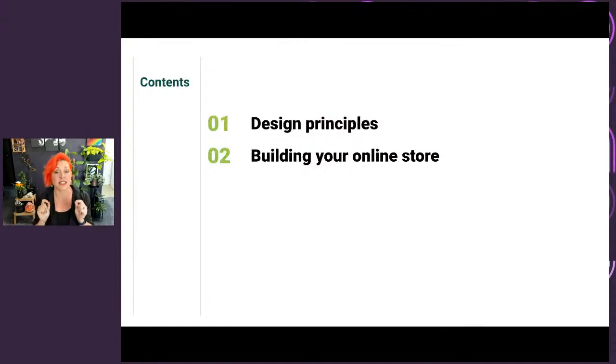So while there are a ton of compelling reasons why building a beautiful, easy-to-use online store is important, I'm going to share with you two main start here topics. First, I'm going to be covering some basic design principles to consider when building your online store. And then I'm going to dig deeper in on the three most important building blocks to focus when starting your online store.